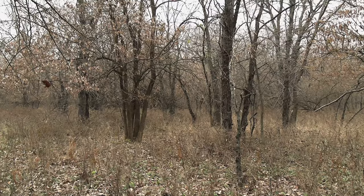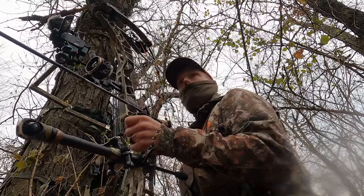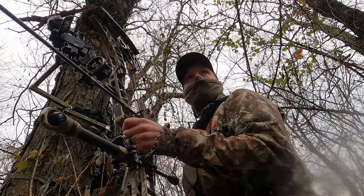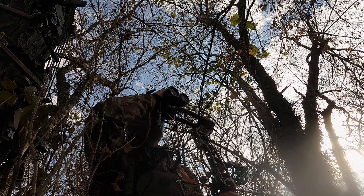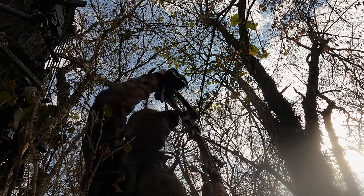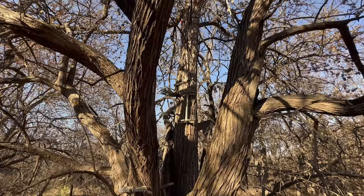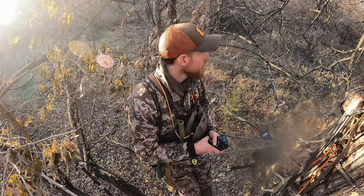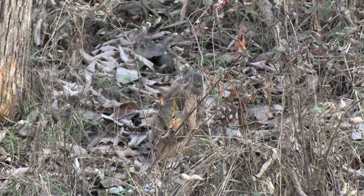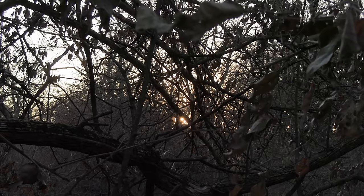A few hours later, a group of does pass by at 35 yards. But there isn't a buck behind them. I give it another hour, then decide to shift for the evening hunt. 100 yards to the west, I set up in an Osage orange, overlooking a creek crossing. An exciting day 4 ends without a deer on the ground.